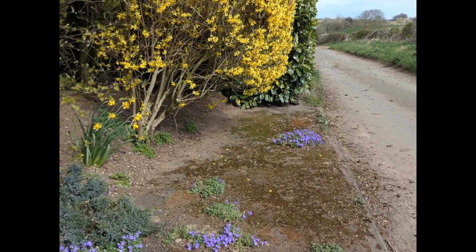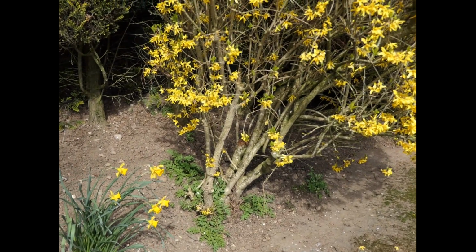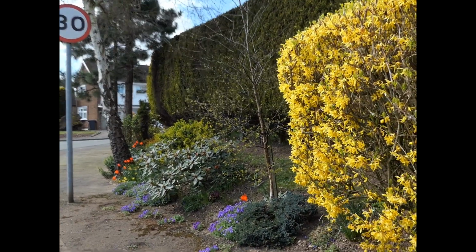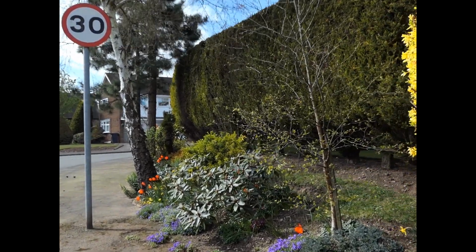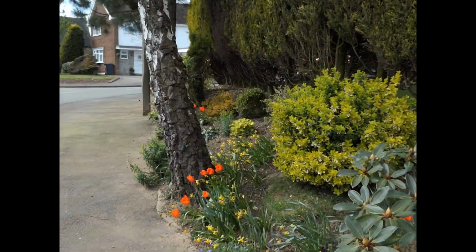And behind this yellow plant, I have put in 2 packets of poppy seed. So hopefully a blaze of colour. Another view of my garden in a different direction, and we're still in a 30-mile-an-hour zone. Worked so hard to get this looking nice for the open gardens, but sadly it's not to be.